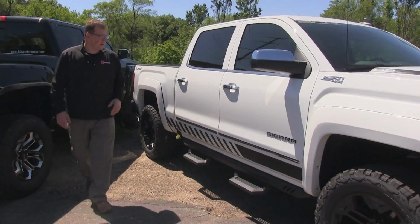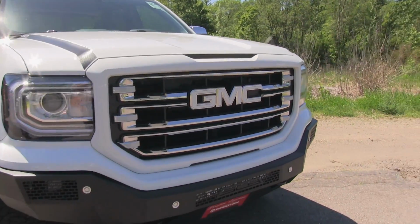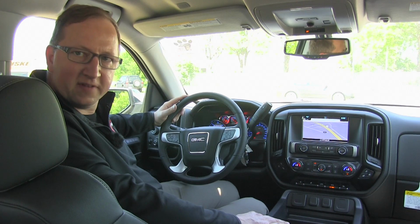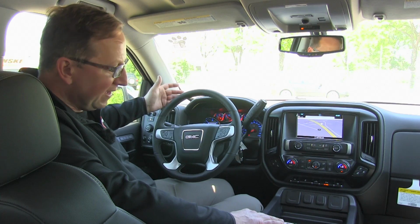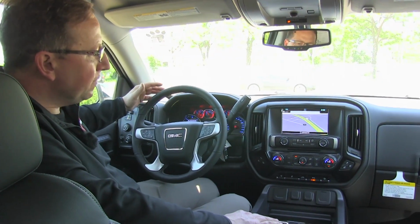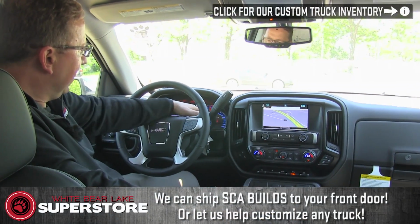So what we're going to do is hop inside of one of these trucks and just show you the inside, what's going on in there, and what it's all about. Here we are inside of the SCA. We jumped inside of the G2 here just because it is my favorite, so we thought we would show off the inside of this one. But really, the inside of the truck is going to be the same as the Black Widow and some on the Apex as well.